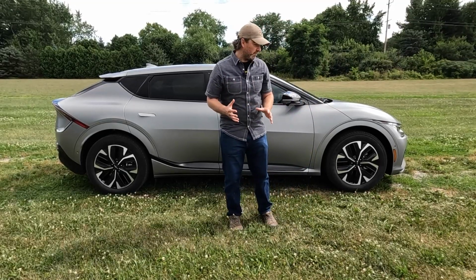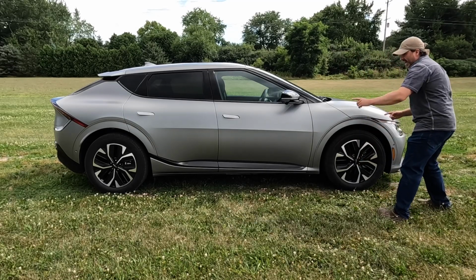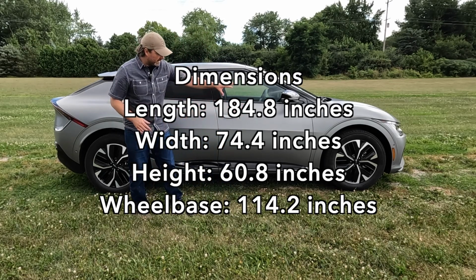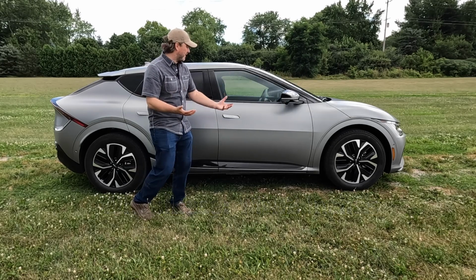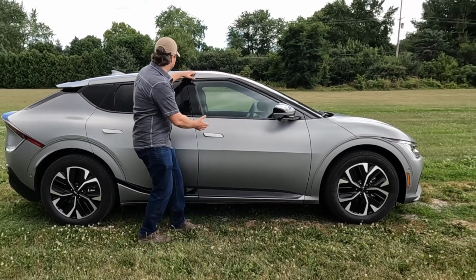Looking at the car in profile, you definitely see that we've got this long wheelbase right here and short overhangs on the front and in the back. And I'll go ahead and put dimensions up on the screen right now. So this wheelbase is actually around the same as a Kia Telluride, but as you can see, it's not nearly as big as that.